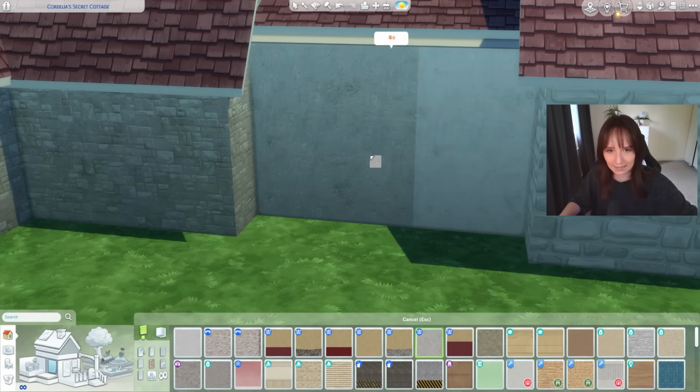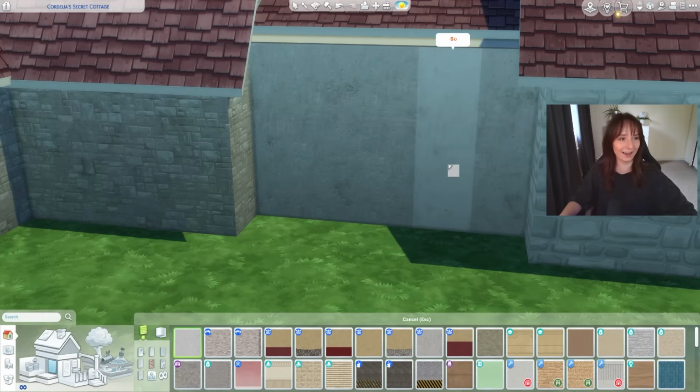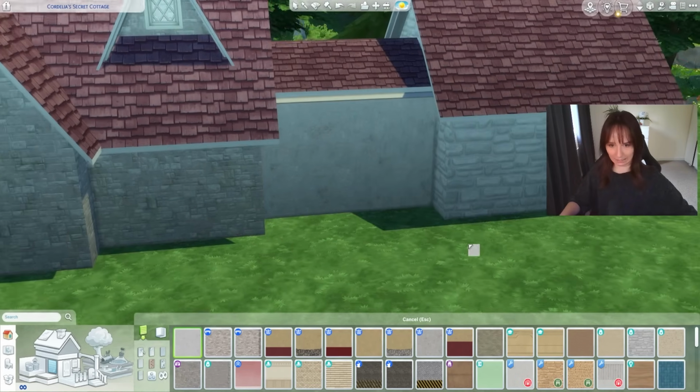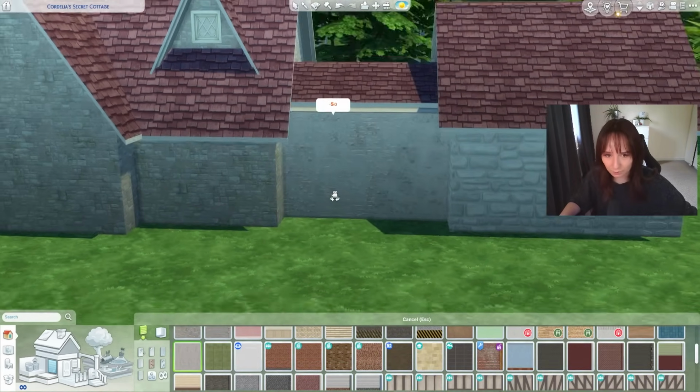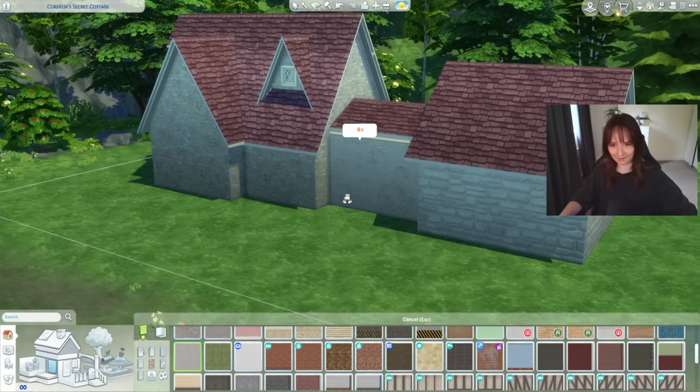This one is just slightly rougher looking, but the actual texture on it is the exact same. That is so funny, but that is also so lazy and I don't really like that. I wish I never noticed that. Maybe I'll actually do this kind of old stone wall. I think that's pretty cute.